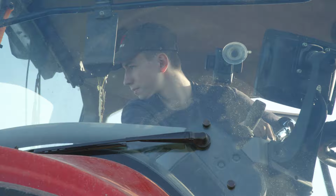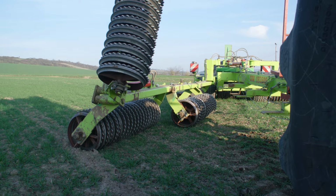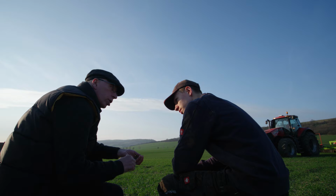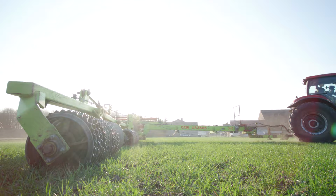His son Clemens is often at work in the fields after school. The 15-year-old can't imagine anything better than spending his free time on his dad's farm. This particular Saturday, he has one of the Case IH Magnums all to himself. His father gives him a few tips before he sets out on this fresh piece of land.